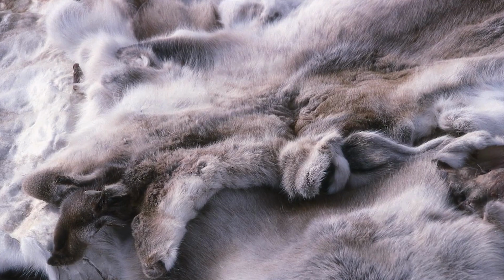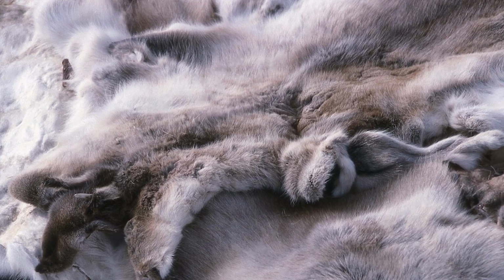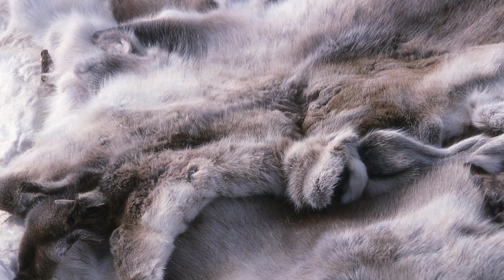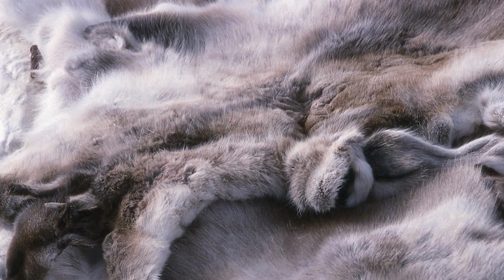The inner layer was their first line of defense against the cold, typically crafted from caribou skin with the fur turned inward. This wasn't just for comfort. The hollow caribou fur created thousands of tiny air pockets next to the skin, trapping body heat while wicking away moisture. Moving outward, the middle layer acted as the main insulation powerhouse.